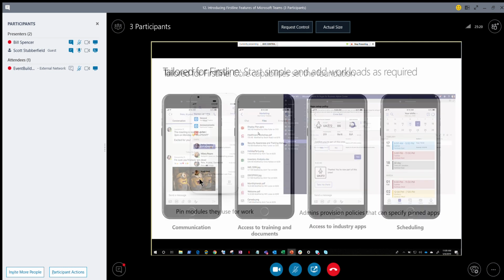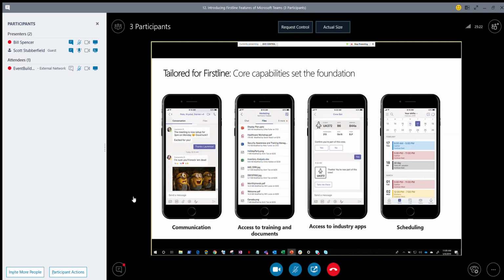So I wanted to show four key pillars, and then I'm going to jump into a demo. So this is, I promise, the last slide that I'll show you. But when I go through the demo and I go through the different components that I'm going to show you, think of the Teams mobile and first line experience from the perspective of these four key pillars.